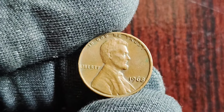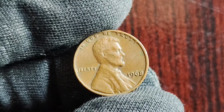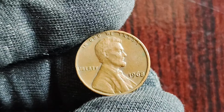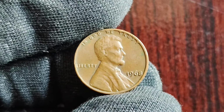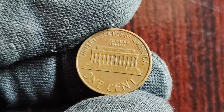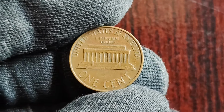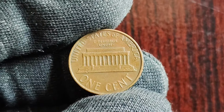For those of you looking to start or expand your coin collection, here are a few tips. Always do your research before buying coins, and be cautious of deals that seem too good to be true. Join online forums and local coin clubs to connect with fellow collectors and learn more about valuable coins. And remember, condition is everything. Keep your coins in a safe, dry place to prevent damage.